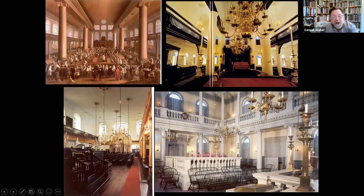This is that same bipolar plan we saw in Venice, and it becomes the dominant form of spatial organization for the early Sephardi synagogues in the United States, in North America, as well as the Caribbean, even when the Sephardi are no longer in the majority in these congregations. And to a large extent, it becomes an accepted and sometimes preferred spatial arrangement for many American Orthodox congregations going forward.